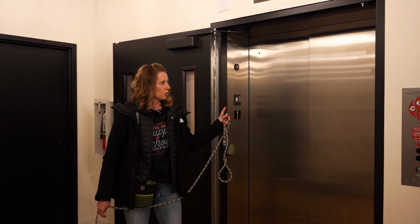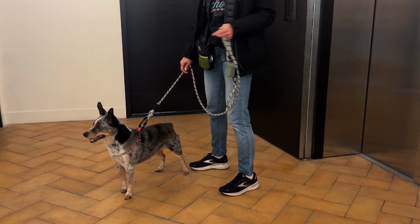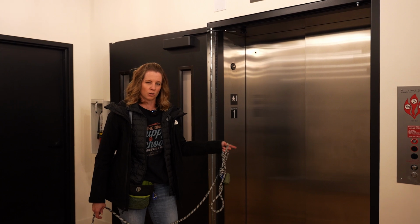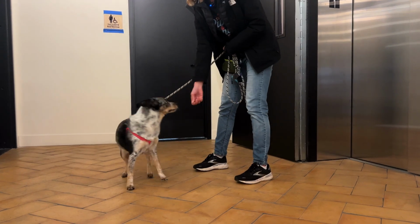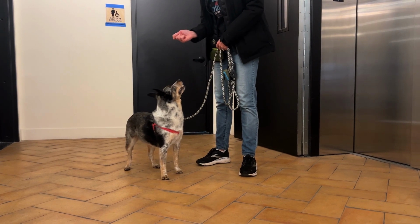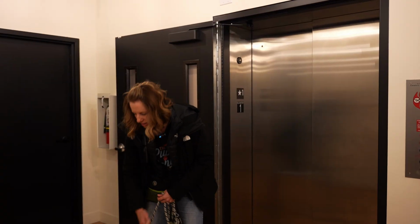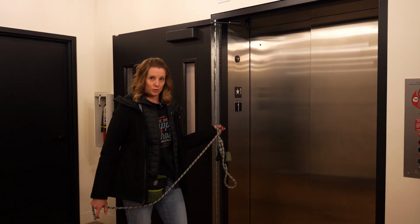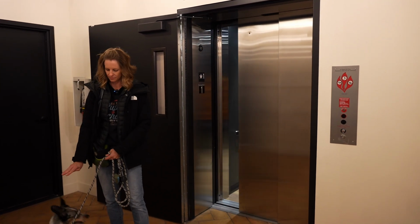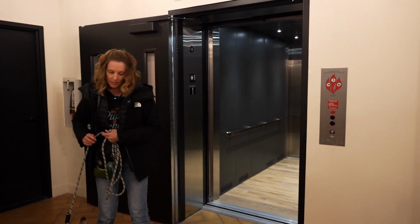I also don't know who's going to exit from that elevator. So again, I want to make sure that I can be here so that my dog's not just rushing up to greet them or meet them or do something that I don't want them to do. So again, I like to be here. I like to get my dog's attention. I'll ask for some good behavior. Can you sit? Yes, good girl. And then we're ready to deal with the elevator. Sit, stay.